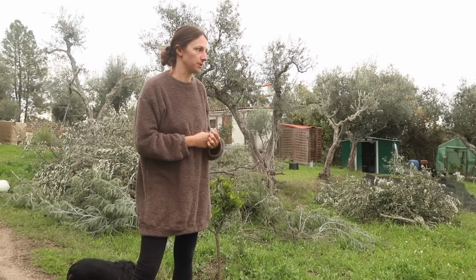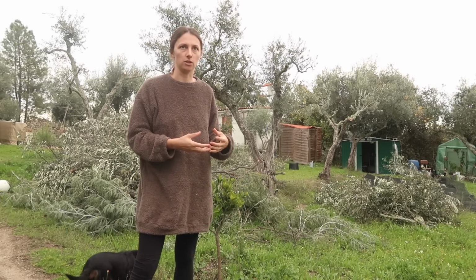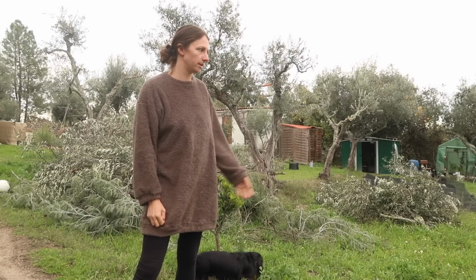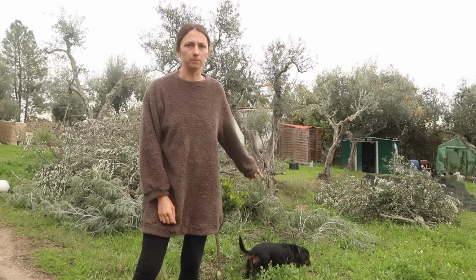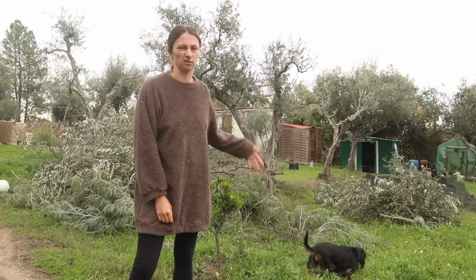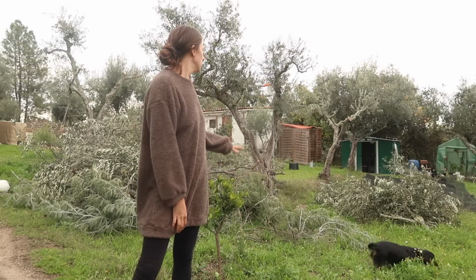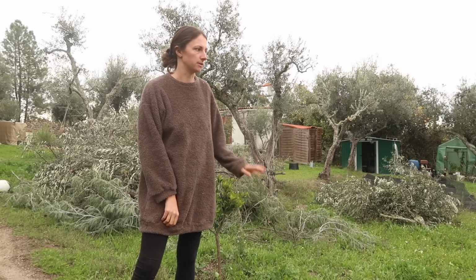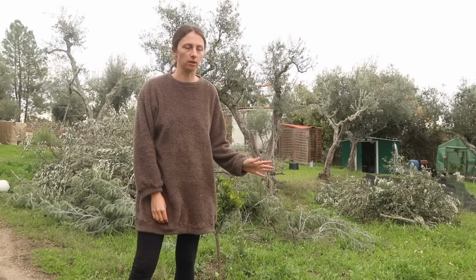It's still a bit too green, too wet to put through the chipper. I'm going to save what we can that we'll be able to use for firewood in our log burner. And we also have a lot of mimosa from the tree we cut down, which just needs burning because it's not really useful. But I do like to try and leave it to let the leaves drop off the olive trees because they're really nice like mulch to go into the ground.